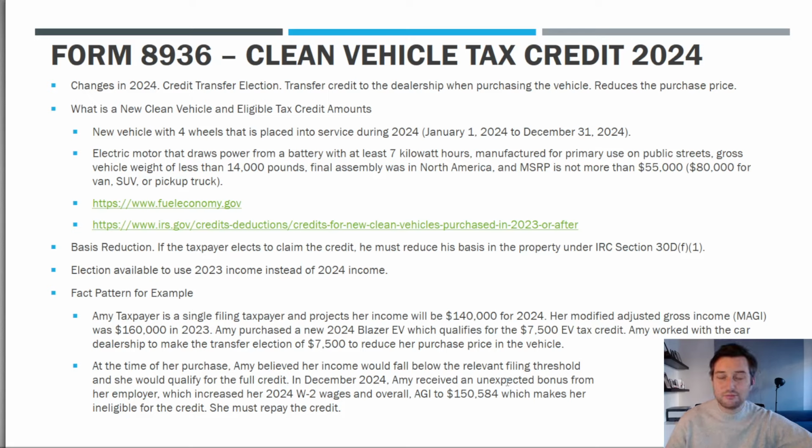All right, so she has to repay it. This is just what happens, right? Changes happen over the course of the year, unexpected changes. And so under this circumstance, she's going to have to repay the credit.